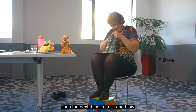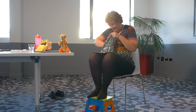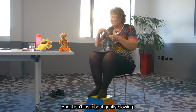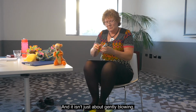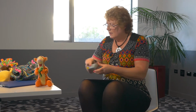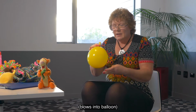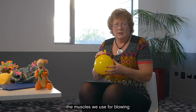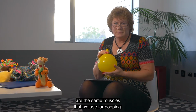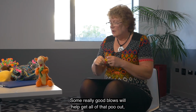Then the next thing is to sit and blow. It isn't just about gently blowing, like bubbles are good, but maybe that's too gentle. For older kids, blowing balloons. The muscles we use for blowing are the same muscles that we use for pooping. Some really good blows will help get all of that poo out.